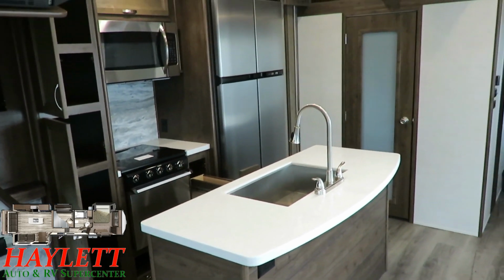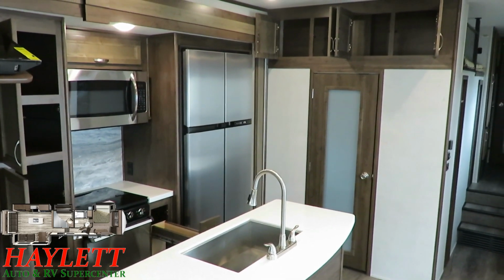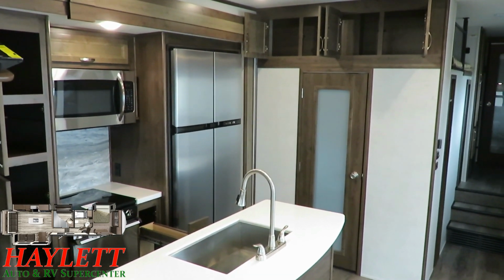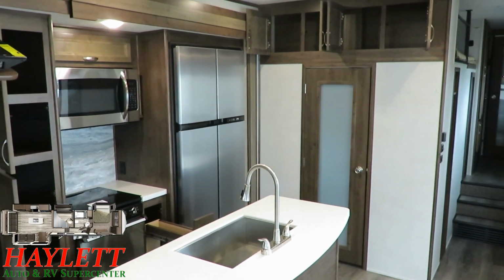One other thing I want to mention before we take a look at the island is that refrigerator. You have different fridge options in this. We can get anything you'd like. If you would like it built a different way, no sweat. You give us a call, we'll do whatever you'd like, guys.